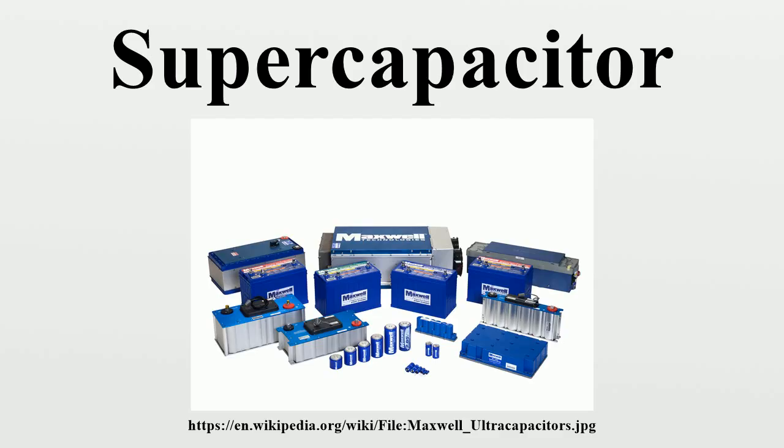The separation of charge is of the order of a few angstroms, much smaller than in a conventional capacitor. Electrochemical pseudocapacitors use metal oxide or conducting polymer electrodes with a high amount of electrochemical pseudocapacitance. Pseudocapacitance is achieved by Faradaic electron charge transfer with redox reactions, intercalation or electrosorption.